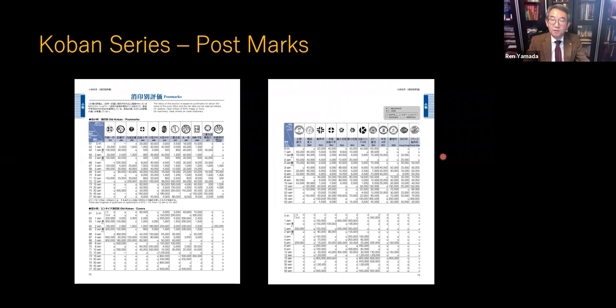This slide shows the pages of postmarks. As I said, there are many types of postmarks that were used in the Koban stamp period. The catalog value of combinations between postmarks and stamps is shown in this table. These are for single stamps, and these are the covers. And as shown here, there are icons of postmarks, so you can easily find the postmarks by using these icons. And this table is very useful for every philatelist, especially for the postmark philatelist.